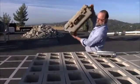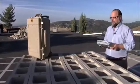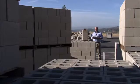The whole unit itself weighs less than 20 pounds and will be able to be hand carried. It fits in overhead compartments of aircraft. Fits in the trunk of a car. It's very portable. It'll be easy to use. This is probably the greatest advance in the last 30 years.